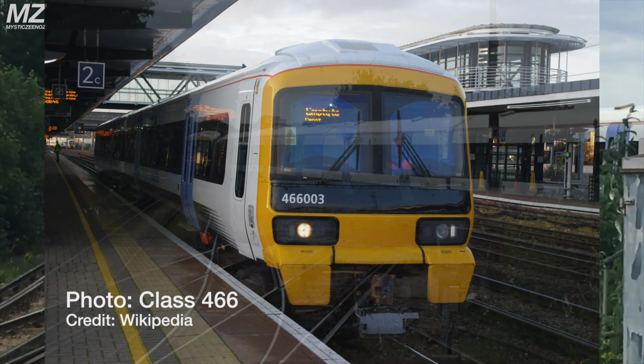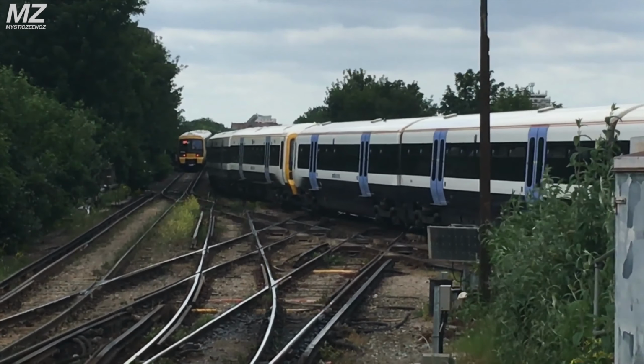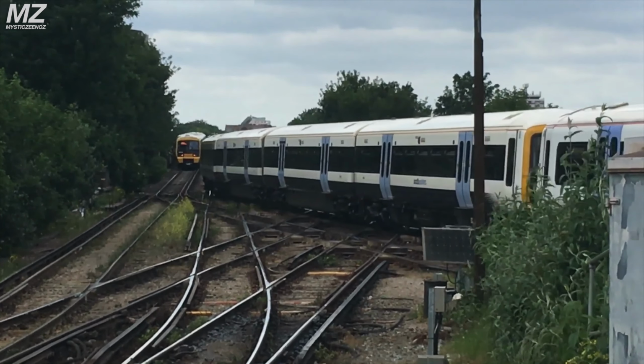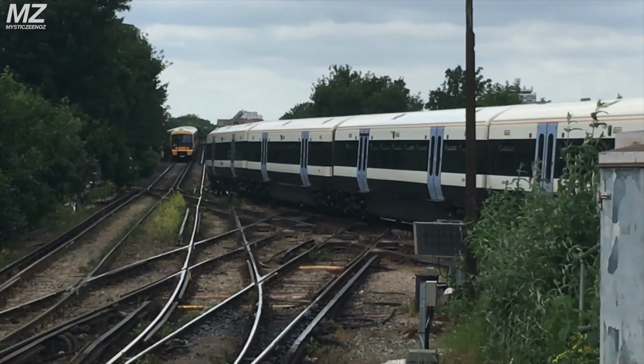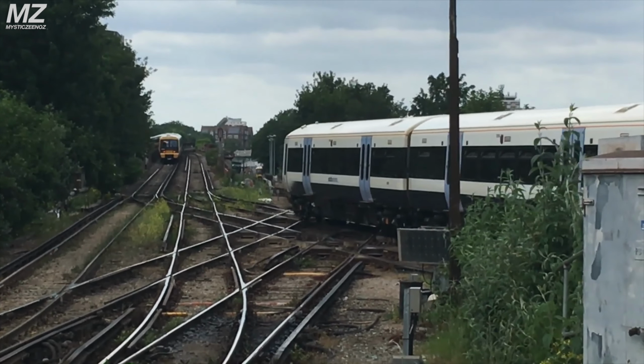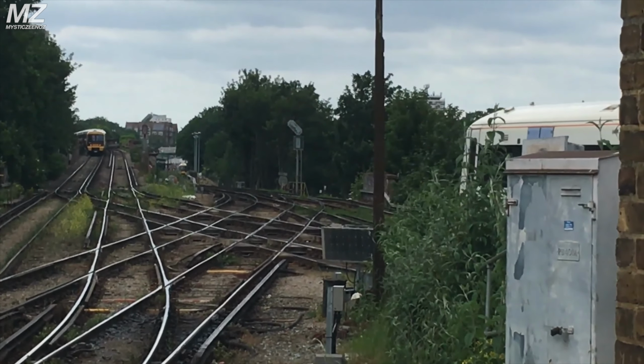The Class 466 Networker, introduced in 1993, would be found on some Southeastern Mainline and Chatham Mainline services. They share barely any differences with the Class 465, with the biggest difference being that the Class 466 only has 2 cars instead of the 4 cars the Class 465 has. The 2 units can be coupled together and operate like that in revenue service.